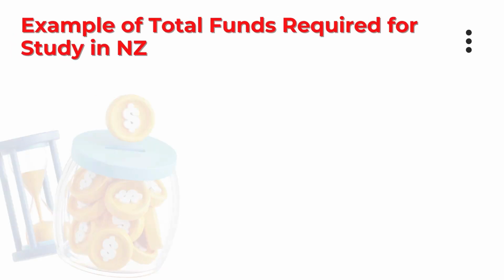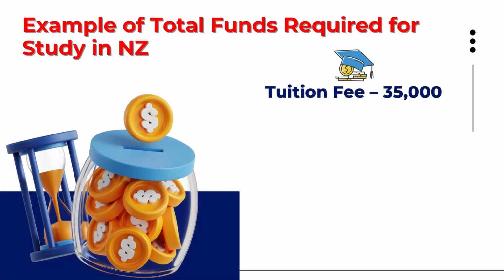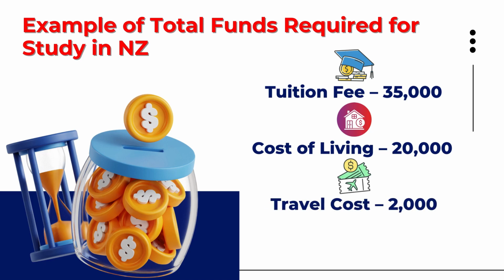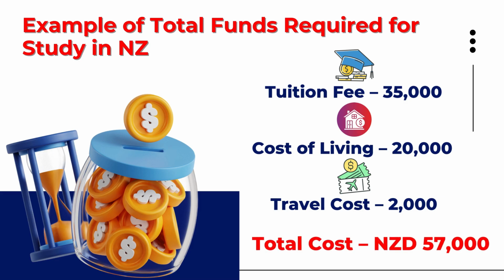Now taking this example, as the tuition fee is 35,000 New Zealand dollars, the student would need $35,000 plus 20,000 cost of living, which comes out to be 55,000, and then we add 2,000 of travel expense, it comes out to be 57,000 New Zealand dollars, which must be readily available when you apply for your visa and readily available to pay your tuition fee as well as to support your cost of living.